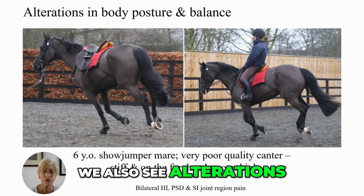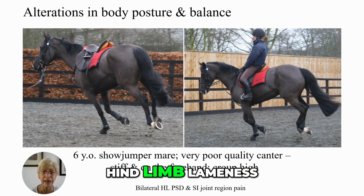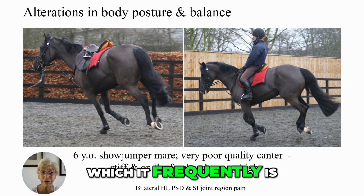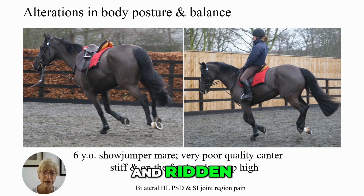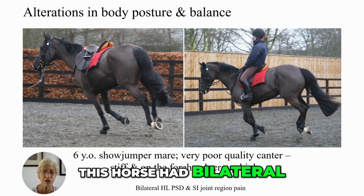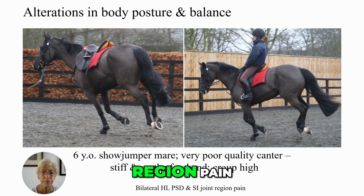We also see alterations in body posture and balance in association with hind limb lameness, particularly when hind limb lameness is bilateral, which it frequently is. Look at the posture of this horse in canter, both on the lunge and ridden. The horse is very stiff and on the forehand and croup high. This horse had bilateral hind limb proximal suspensory desmopathy and sacroiliac joint region pain.